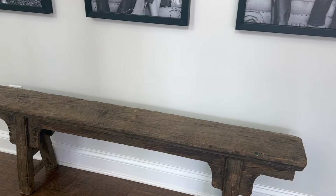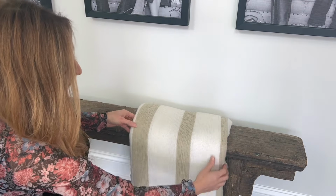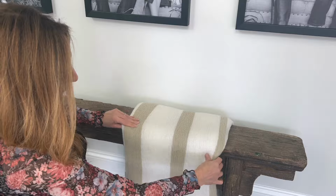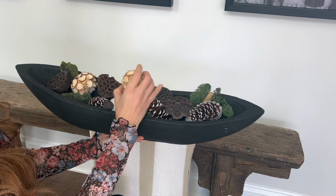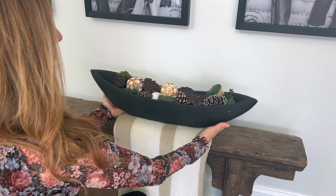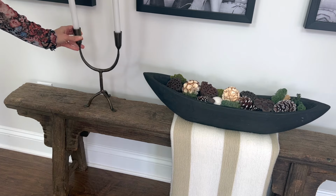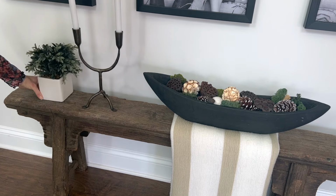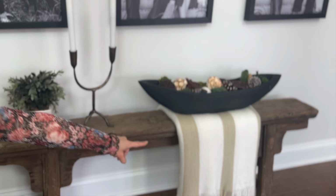Also giving our antique bench a little bit of a refresh here as well. So I'm starting with just adding this blanket for some texture. And then this is a piece that I also picked up at HomeGoods. I love the shape of this piece. I think it's just super cool and unique, and it's nice and slim, so it's the perfect profile to sit there on that bench. And I just filled it with some filler that I picked up on Amazon, adding in that antique brass dual taper candle holder.